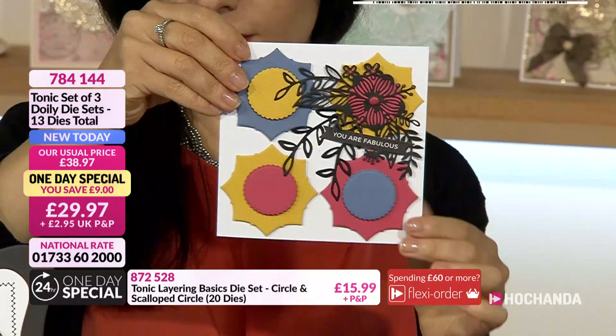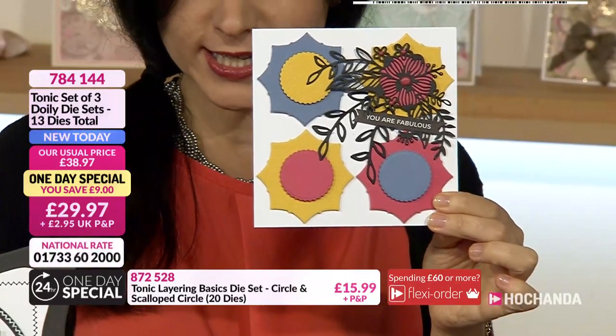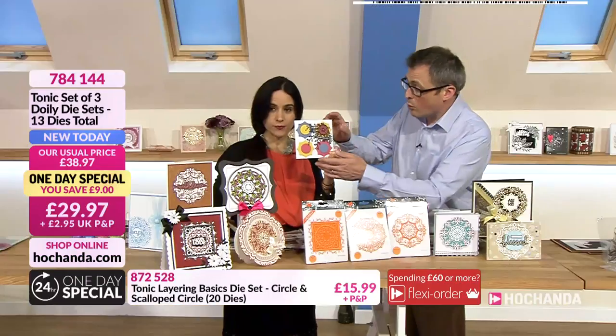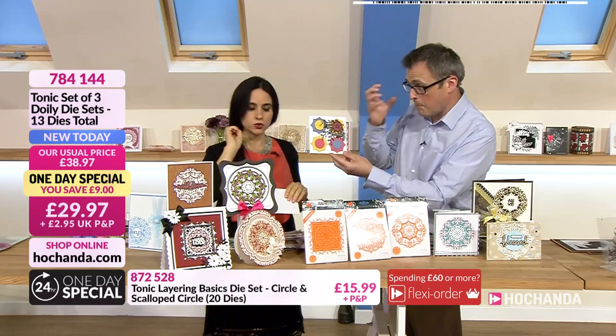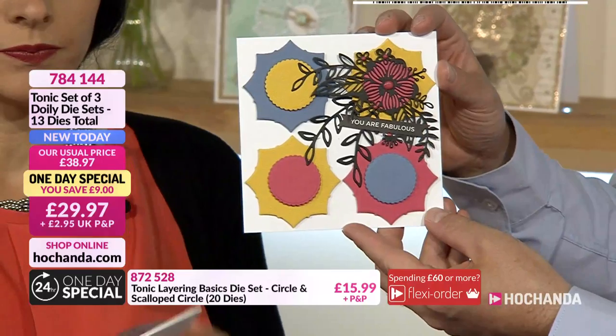Yeah, exactly. Or I'd go very modern and contemporary. So this is just those solid shapes that you have got there. So you can see the versatility. So avoid all the lace, avoid all the doily, and just use the bulk colour, because that shape is like a sun. It's beautiful. Nice.